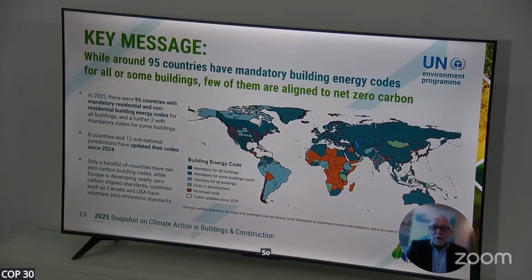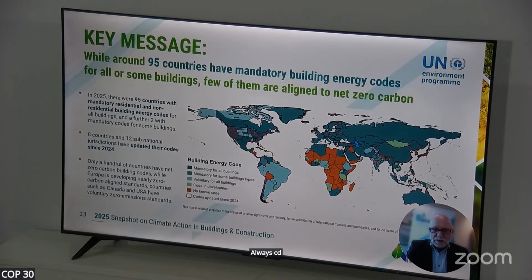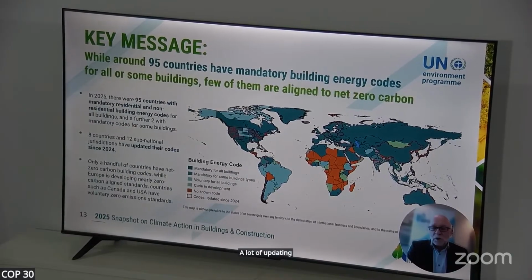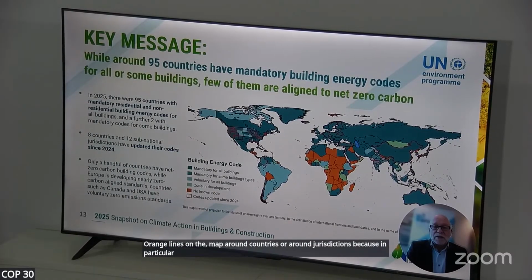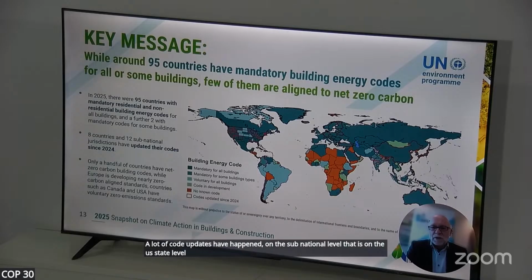So if we look at the overall picture, we actually see a relatively good situation in the OECD countries. We also see a lot of updating happening of codes since 2024, which you see as the orange lines on the map around countries or around jurisdictions, because in particular in the United States, a lot of code updates have happened on the subnational level, that is on the US state level, since 2024, which as such is actually encouraging news. We also see a lot of code updates in Europe.